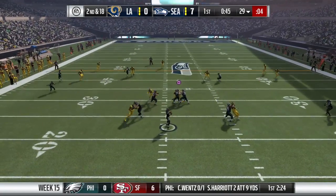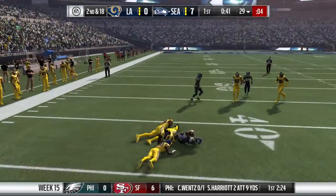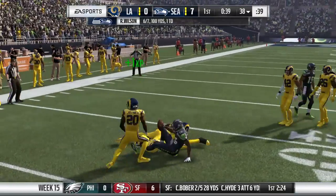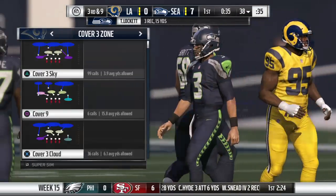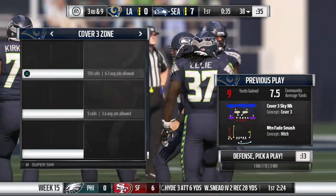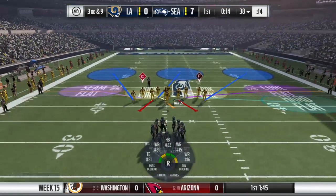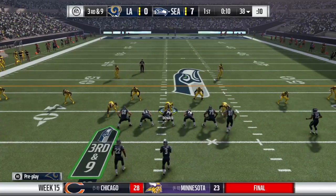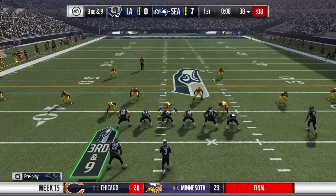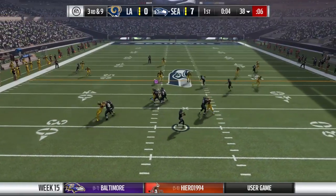On 2nd down, Wilson. It's complete to Lockett. And they'll get 9 there as that sets them up better for 3rd down. When the hitch route is run really well, that jab step off the line of scrimmage by the receiver, which is designed to back up the defender and give him a little bit of space, all you want there, get that space, catch the football, and then make a move and pick up extra yardage. And that's exactly what he got done there.